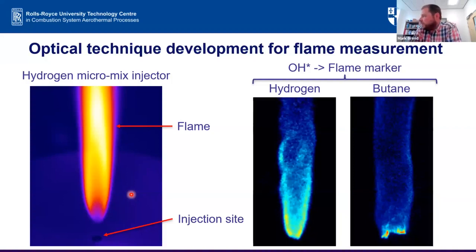In addition to this, we've been looking at some of the optical techniques that you can use to understand a hydrogen flame. So I have a couple of examples here. This is a very small burner we built in order to benchmark and gain some experience burning these kind of flames. We've got a very small injection site that leads to the generation of this large flame. When you light this in the lab, it's more or less completely invisible. It's pretty much impossible to see with the naked eye.